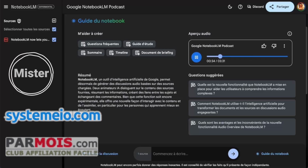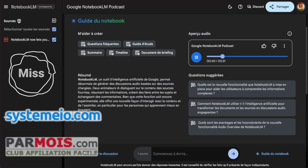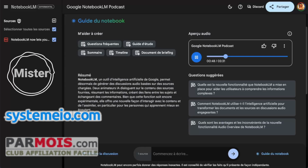Is it just a fancy note-taking app? Not quite. It's more like having your own AI expert who's read everything you have. So you upload your documents, research papers, meeting notes, presentations, whatever. NotebookLM doesn't just store them. It actually reads and understands the information. Okay, so it's organizing my messy notes. Yeah, way more than that.